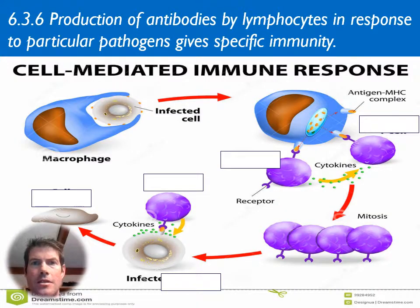This is something called cell-mediated immune response. It's a little more complicated, takes a little bit longer. But basically, you have a macrophage swallow this infected cell, and then it'll create all these other cells that help to target things more specifically. This would be a memory T cell, and this is a helper T.